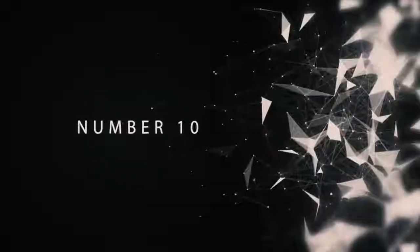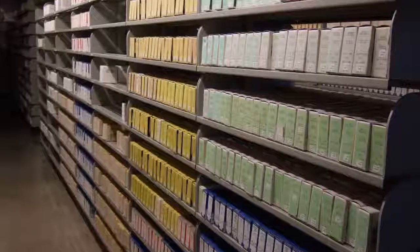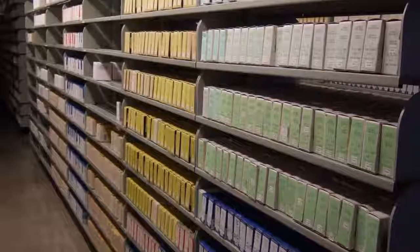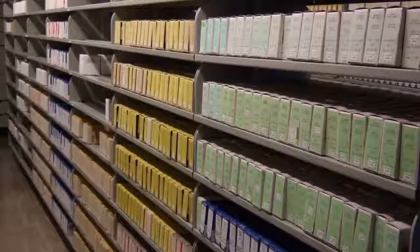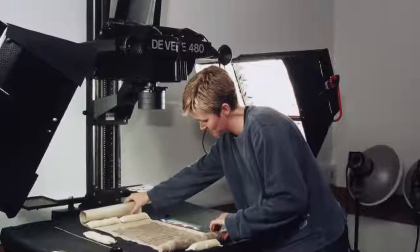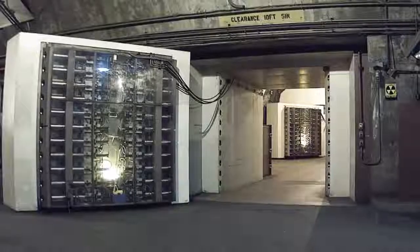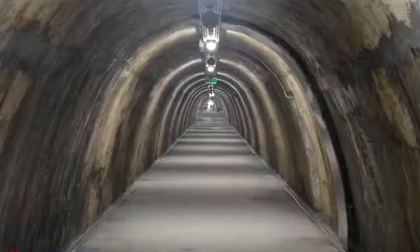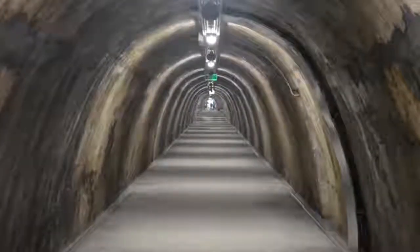Number 10. These records have been collected as a result of partnerships with libraries, churches, and archives across more than 100 countries. Inside this vault rests over 3.5 billion records of family history on microfilm, microfiche, and digital media. The LDS Church began its efforts to digitize the vault's contents in 1999, and these records can be partially accessed through FamilySearch.org. 60 staff members manage 65,000 square feet of records and shuffle between tunnels that are 25 feet wide to make it to 6 storage areas.